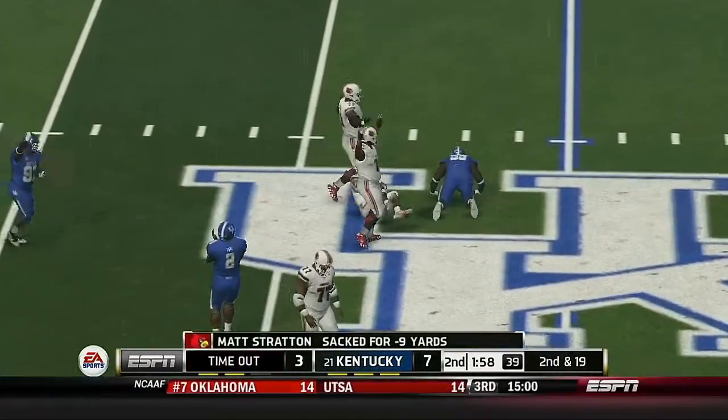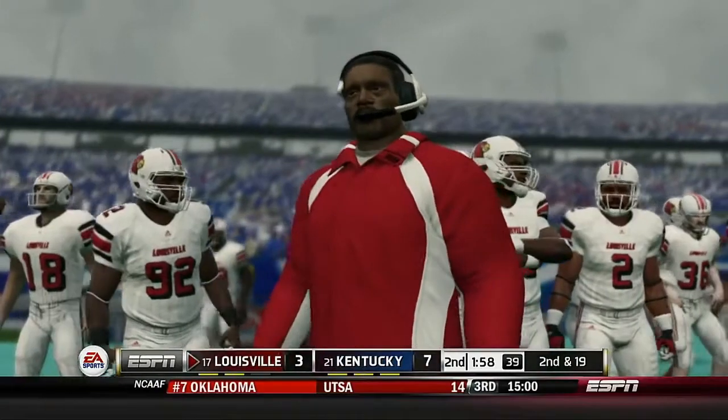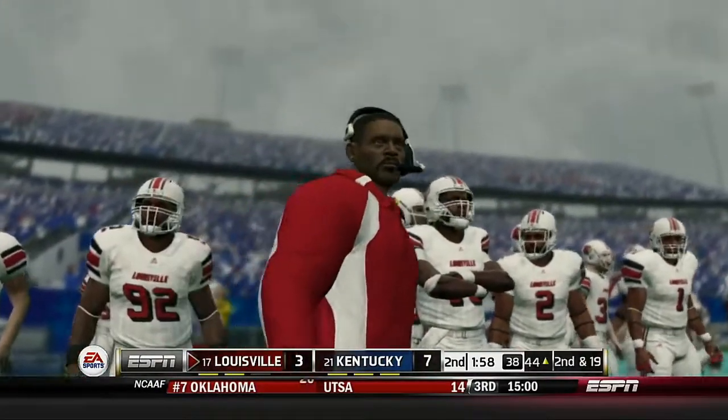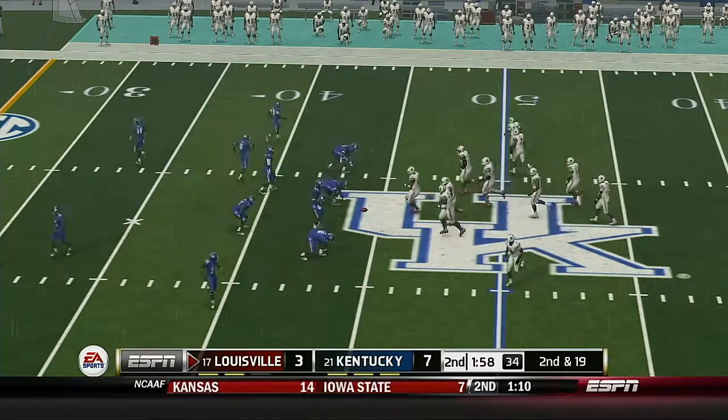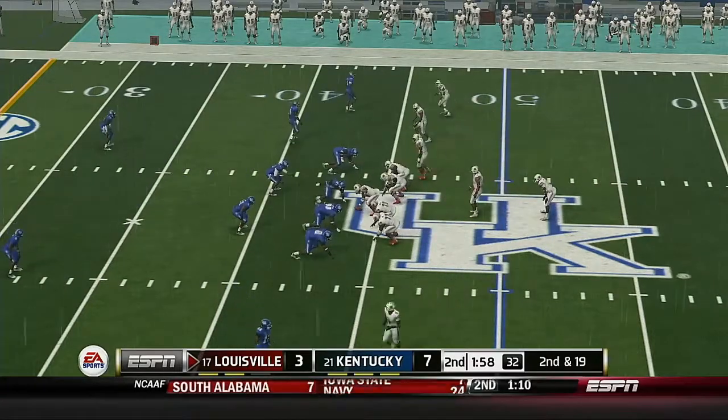And they got him. Man, as an offensive lineman, this is the worst thing that you want to see, is your quarterback not only getting sacked, but getting hit like that. Those linemen better pick that quarterback up and start doing a better job of taking care of him.